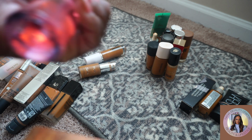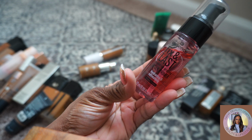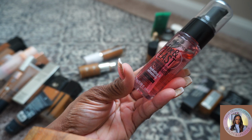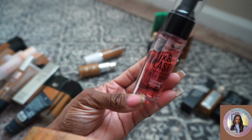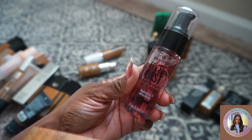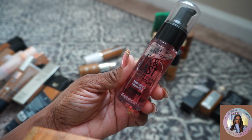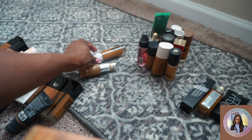We got another primer, which I probably used like 2 or 3 times. It's the Essence Fix and Last Makeup Gripping Primer. Something similar to the e.l.f. Gripping Primer, or maybe like the Milk Hydro Grip Primer. I just felt like this made me a little dewier than I prefer to be. So yeah, I'm going to put this in the try it again pile.